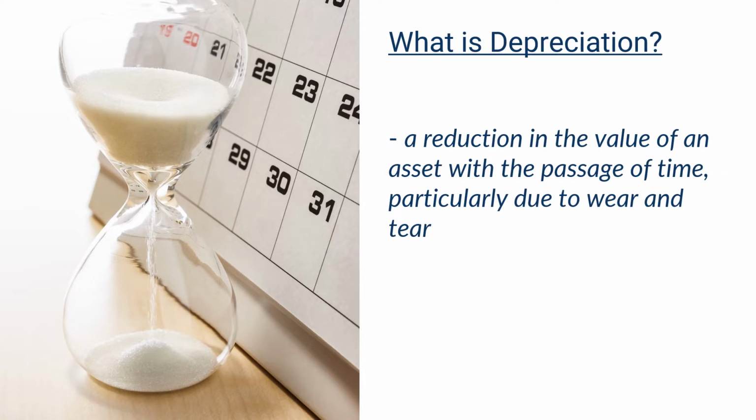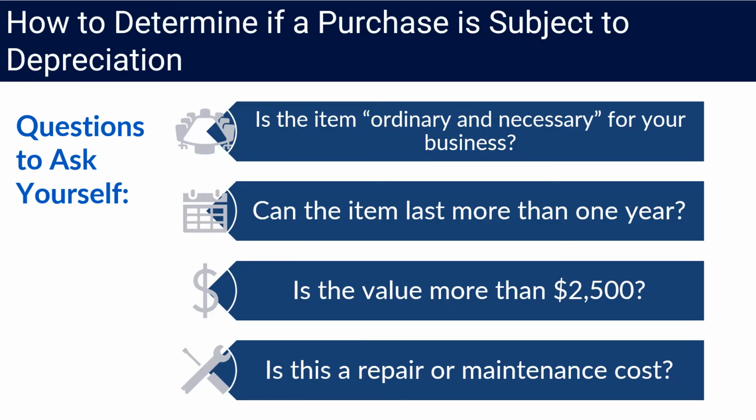Depreciation can apply to many things in your business, including furniture, dishwashers and other appliances, computers, buildings and renovations, and vehicles. Let's dig into what this means a little deeper and learn how it can help you as a business owner. To determine if a purchase is subject to depreciation, you need to ask several important questions.